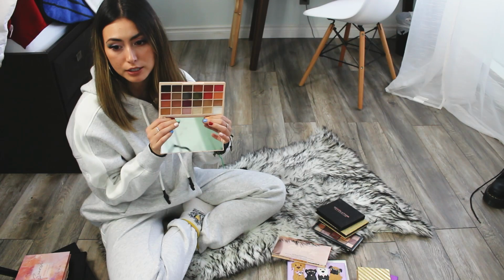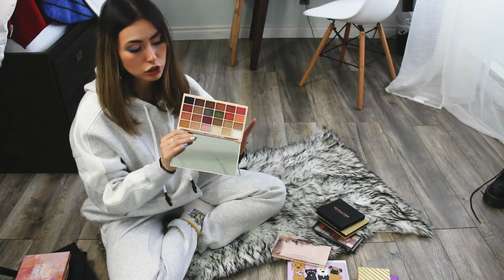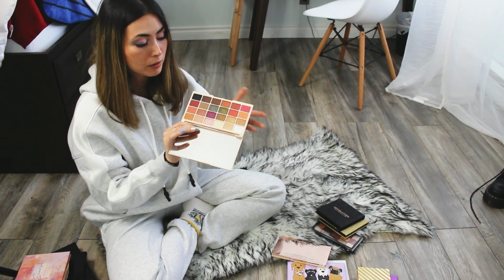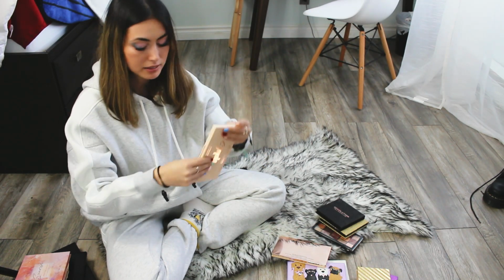This is like one of my all-time favorite palettes. This is the original one. It has every single shade I could possibly want. Perfect mix of mattes, shimmers, satin. It's just so good. Formula is amazing.